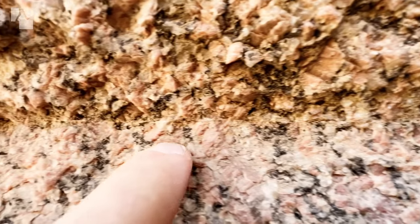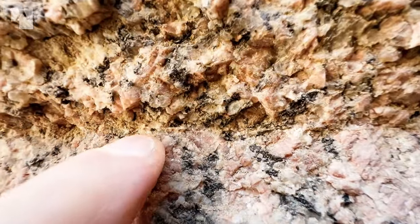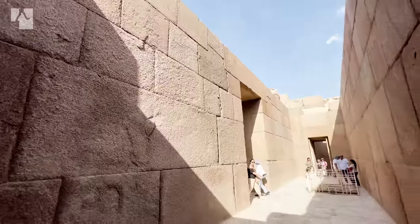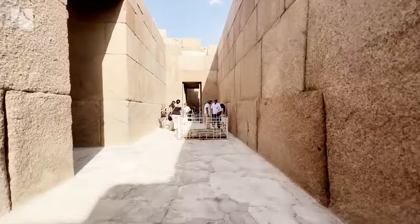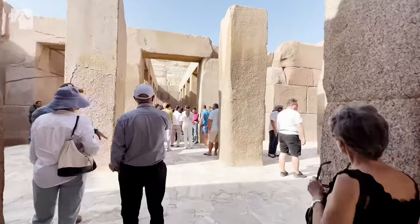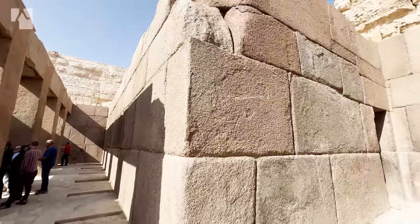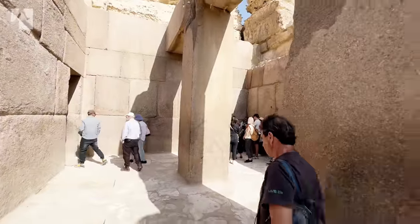Perfect joints. Go right here, look at that. Just barely see it. We're close to the Sphinx here. Let's take a look inside here. So here we are, right next to the Sphinx. And as you can see, these are massive, massive pieces of granite.